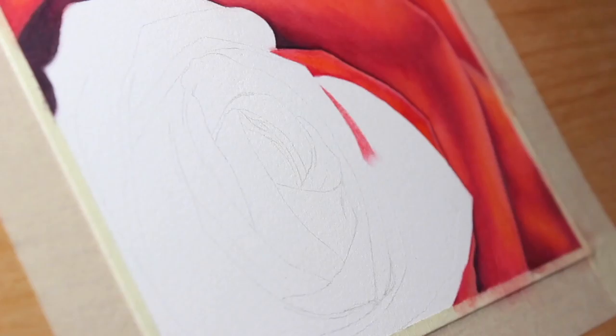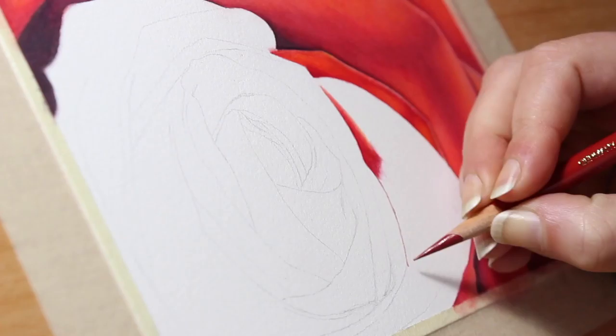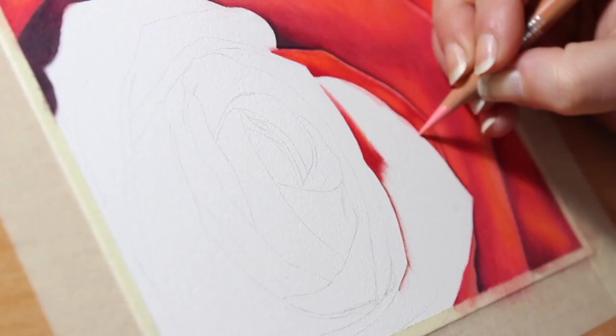The process of this piece was the same as the process that I did for my mushroom coloured pencil piece that I did a few weeks ago. So I took a really sharp coloured pencil and then made small oval marks until I'd covered the area that I wanted to cover, and then layered other colours on top of that.